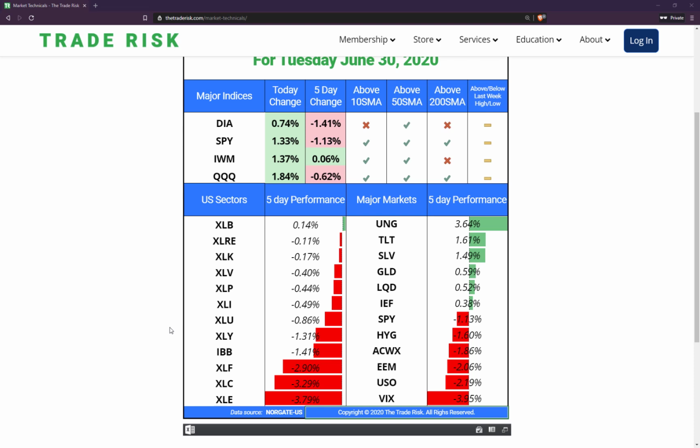Now, if we look at sectors here, a much more bleak story, but again, this goes to show the 5-day performance has been mostly negative here. Materials out in front is the only sector here eking out just a marginal gain over the past 5 days, followed by real estate and tech. And on the downside, we have energy, we have communication services, and financials.